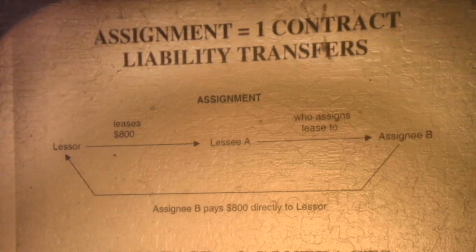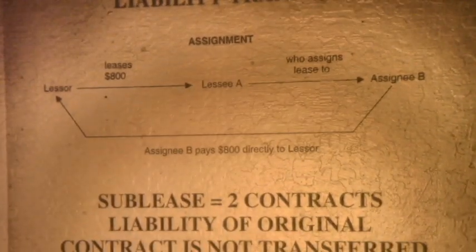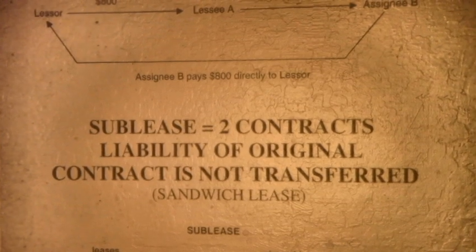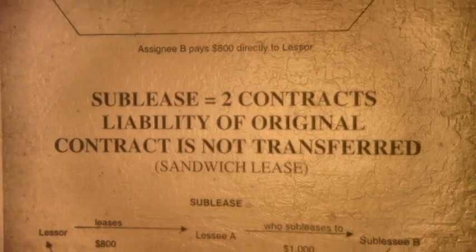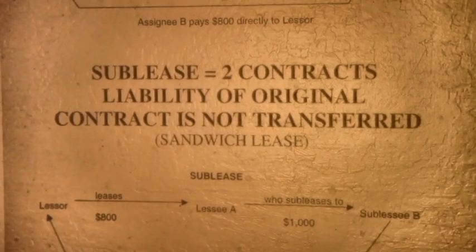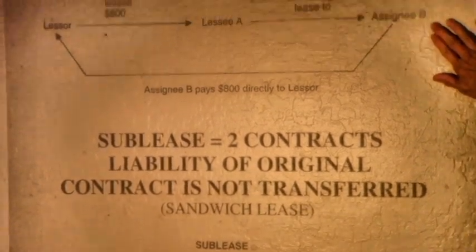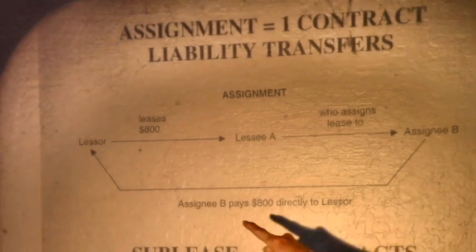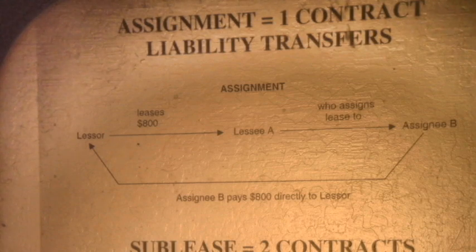So let me give you an example how that works, and then I'll ask you the next question. Let's say you have a business, and you have a 5-year lease with 3 years to go, and your business is really bad. You want to get out. You can't because you have a lease. So what you do is that you find someone to take over the property, the assignee B. Assignee B will pay the lessor directly. The lessee is out of the picture.